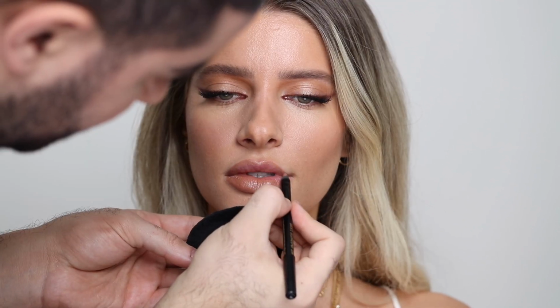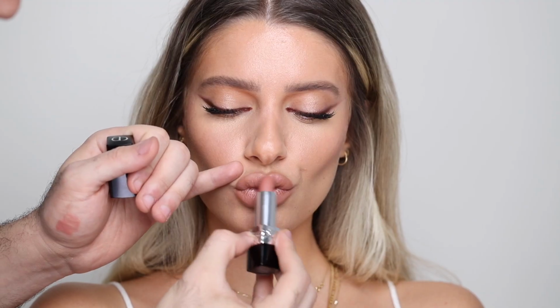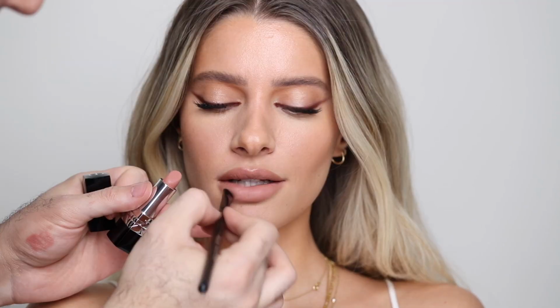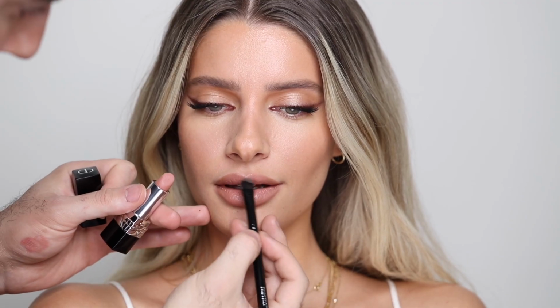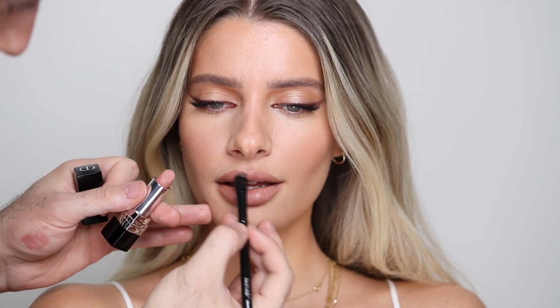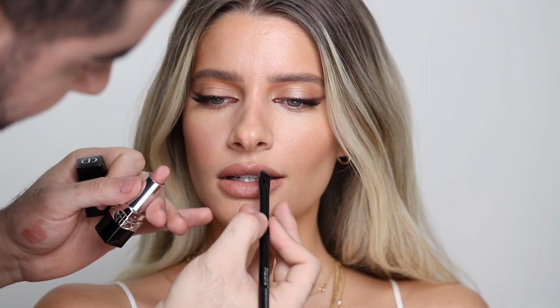I'm going to be taking the Dior Rouge Dior in 426 Sensual Matte and just tapping that over the lip liner. It's going to add a bit of a pinky peach, but keeping everything very neutral. And I love applying lipstick with a brush because you really get to work it into the lip liner, and you get a different effect. You get a much softer effect that really gets worked into the lips.